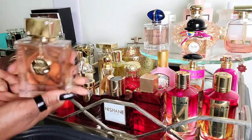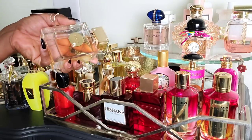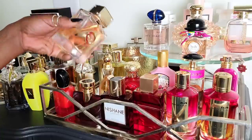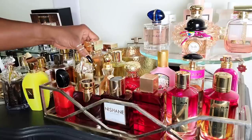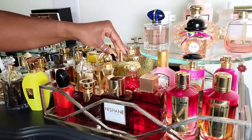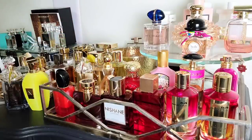This is my second bottle of this. And when the first one was empty, I said, oh, I'll just go get a Mademoiselle bottle. And I was online one day and I saw this for $25 and was like, what? And I ended up buying this one instead. So now when this is gone, I'll probably get a Mademoiselle, but I don't need it. They're too similar. They're too freaking similar.